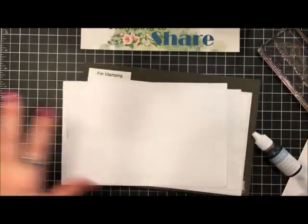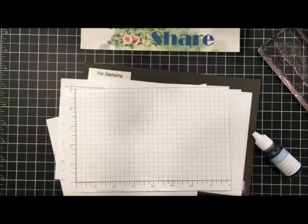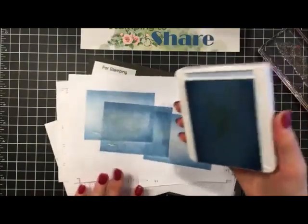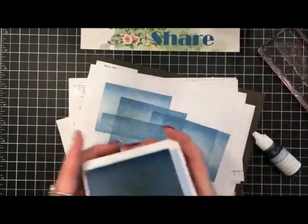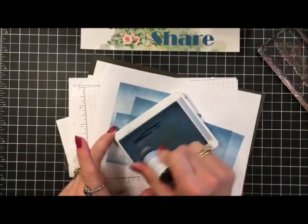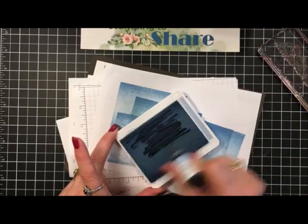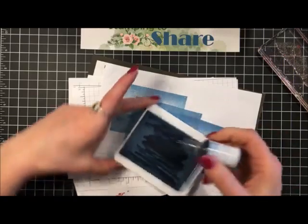Can you tell I'm a little bit flustered? I didn't expect this. So we're kind of stamping here on the fly. So let me have some more scrap paper. I'm still getting a little green, but it's going away. And I think once I re-ink it with some new ink here, so this is our Seaside Spray, we'll be all good to go. Sorry about that, you guys. I didn't mean for that to happen, but you know what? Sometimes this is good so you can see what to do in that particular situation.